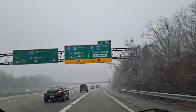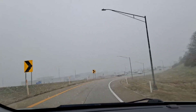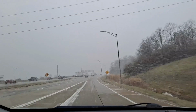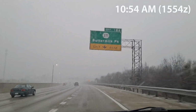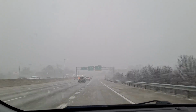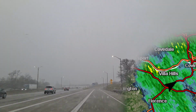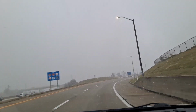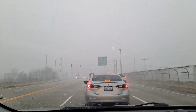Yeah, visibility's probably somewhere between a quarter and a half mile right now. Starting to see some accumulation as well on the road surface. Oh, it's really whipping now.